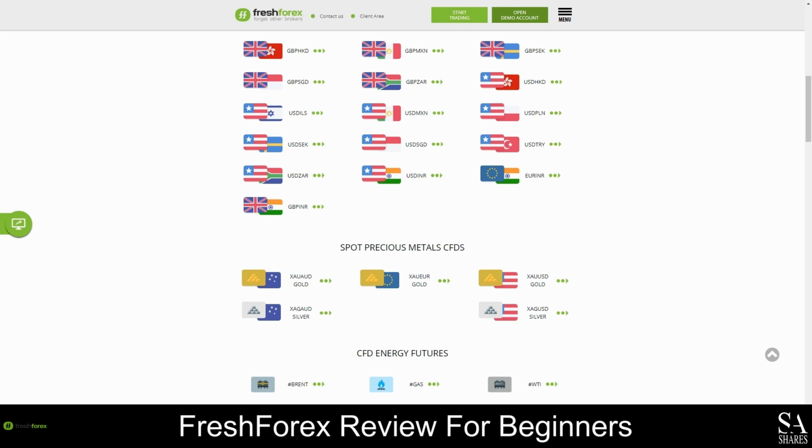The typical spreads on currency pairs start from as low as 0 pips on the ECN account, 0.9 pips on the Market Pro account, and 2 pips on the Classic account. In general, your trades can be leveraged by up to 1 to 2,000 when trading with FreshForex.